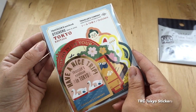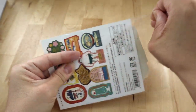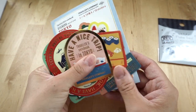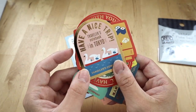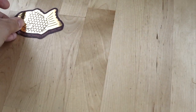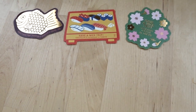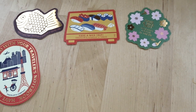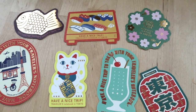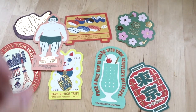Other item I picked up from the collection were the Tokyo stickers, and these are super cute. You get 10 stickers and they're all beautifully illustrated with gold foil and just have different highlights of Tokyo and your quintessential Japanese and Tokyo kind of icons.